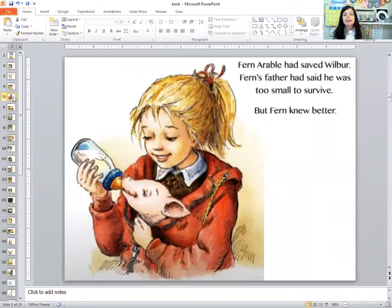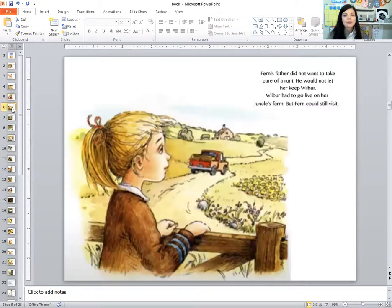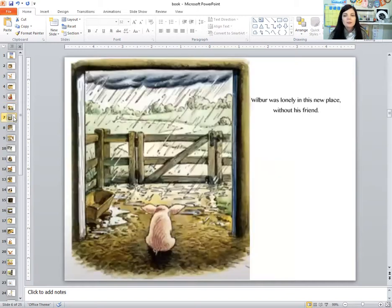Fern Arable had saved Wilber. Fern's father had said he was too small to survive, but Fern knew better. She took a baby bottle and fed Wilber until he got bigger. Fern's father didn't want to take care of pigs. He'd already sold Wilber's brothers and sisters. Wilber had to go and live on Fern's uncle's farm, but Fern could still visit.